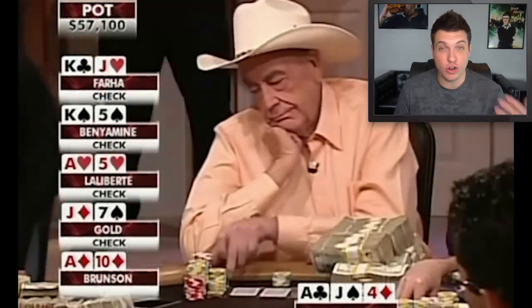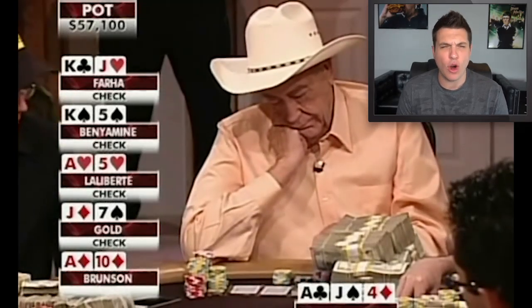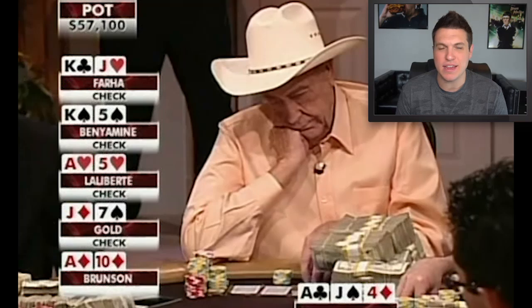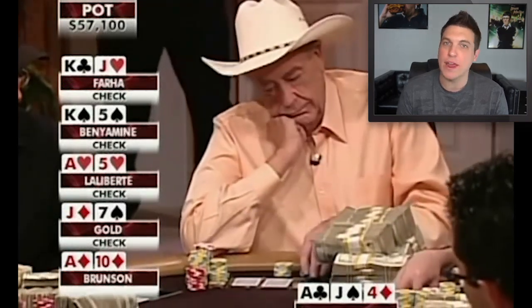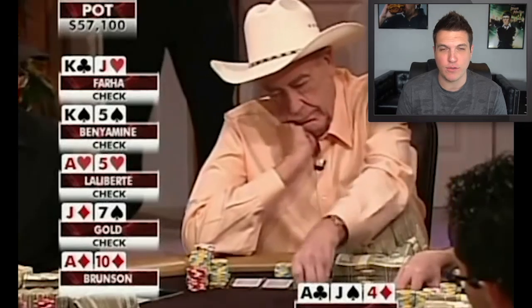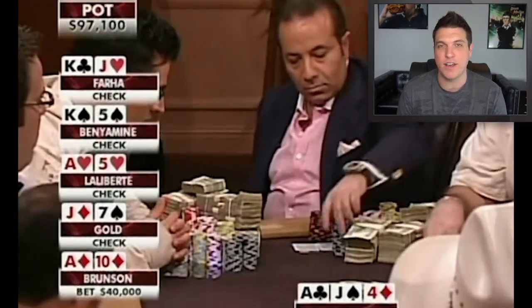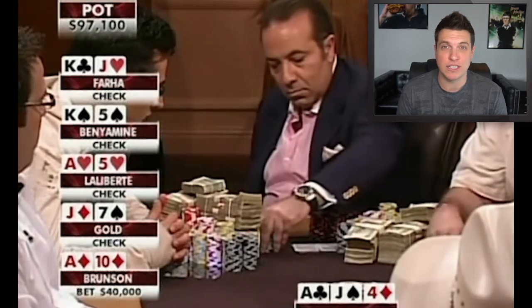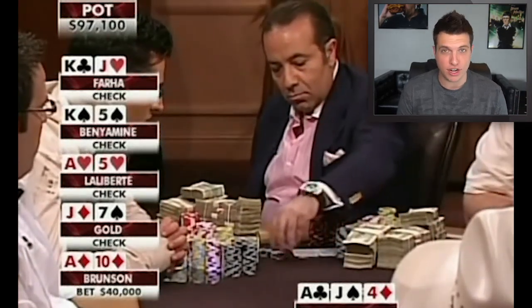The action checks to Doyle, and he decides to bet about 40,000 into 60,000. I overall like this play. I'd maybe like to see a hand size a little more like 30,000. I think maybe you can make an argument to check it back on the flop because you're 5 ways. But you know what? Given the action, given the limps, I like it. I think this is a good spot to value bet. I just might pick a slightly smaller size. Remember, there's no draws going on here, so he doesn't have to be as scared other than the gutshots.